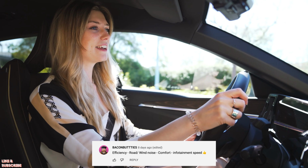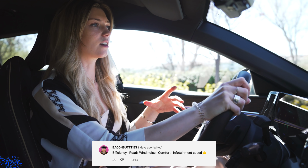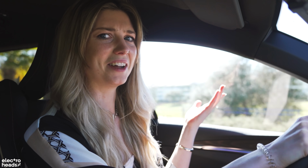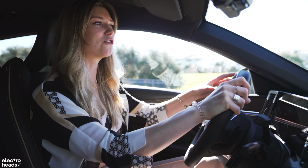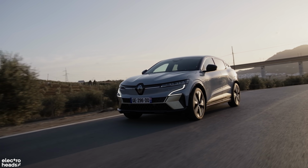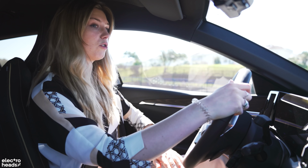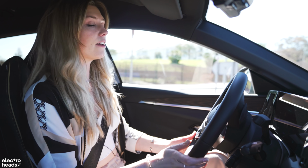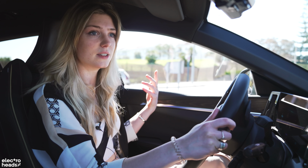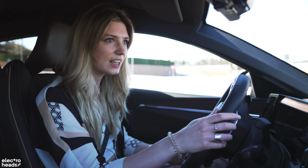Next question, Bacon Butties wanted to know about the road wind noise in the car. Well, can you hear that? Yeah, nothing. It's really cool. So Renault have actually patented a cocoon effect technology, which basically means that they've got a load of foam and chucked it all across the floor and across the battery. They've also put a load of sealant around the door as well. So the sound quality in here is brilliant.